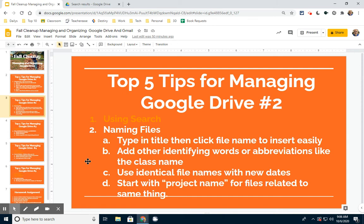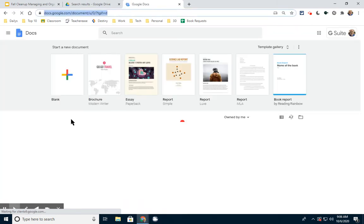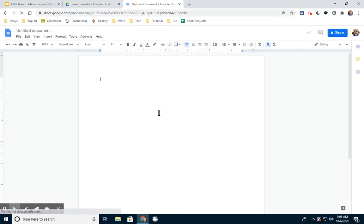So when I name files, if there's a title to the file, I can just click the file name and it will insert easily. For instance, if I go in and start a doc, and actually you guys can go ahead and do this right now along with me. Go ahead and start a doc. I'm going to just put in here, Mr. T. Brooks is the best computer teacher ever. All right, so I want you all to create a document that says Mr. T. Brooks is the best computer teacher ever, because we know that's true.